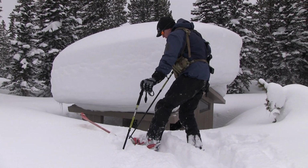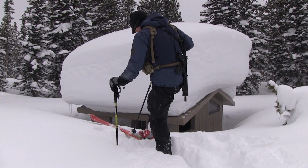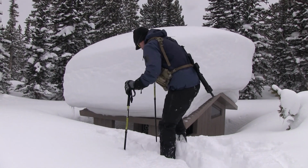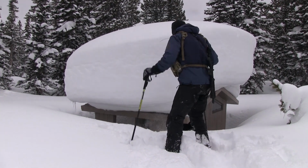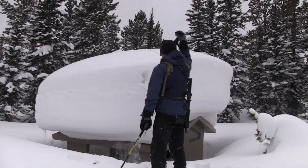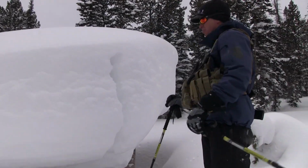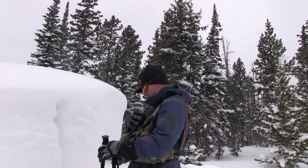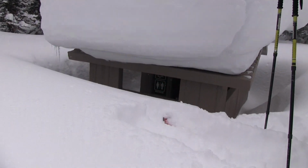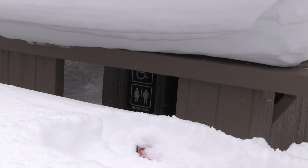Tighten these guys up. Pop down, but you can see it's a little outhouse down there. My antenna's on my face. Nice little titanium antenna.